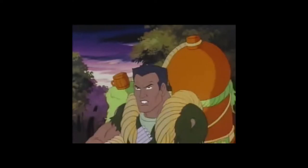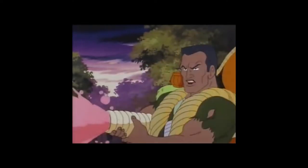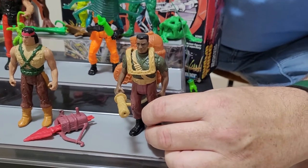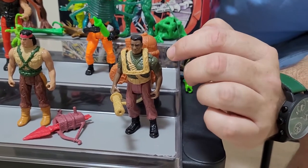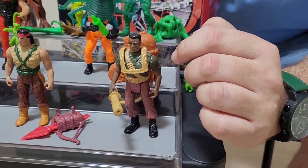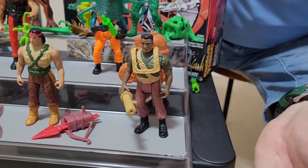Well, some good old-fashioned swamp water should put your fire out. It's like radioactive because remember he sprays it on Swamp Thing and Swamp Thing goes, it doesn't work on me because I'm already mutated. Ah. So I don't know what it is.